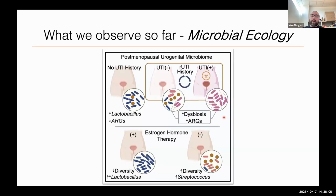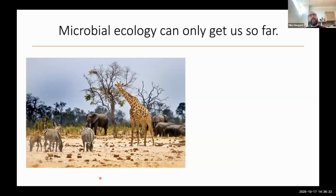Who is there and what do they have? We also noticed a strong association with estrogen that I'm not going to talk about today, but we found a decreased diversity and strongly increased abundance of lactobacillus when these women were taking estrogen hormone therapy. But microbial ecology honestly can only get us so far if we just focus on the microbes that are present.